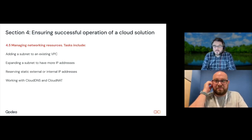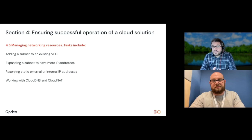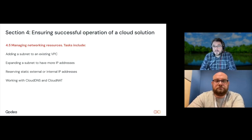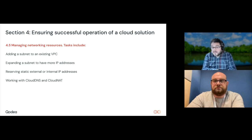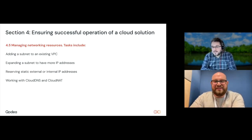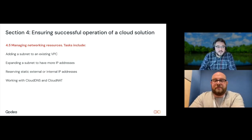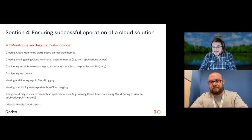These are the sort of things you'd expect an associate cloud engineer to do, which is things like making changes to VPCs, expanding the range of a subnet. I personally have always used tooling to help me with things like that. There's a great command line tool called subnet calc. I cannot do subnet calculations in my head. I've worked with engineers who have. I'm happy for them, but not me. But you'll need some basic knowledge of how these things work, CIDR ranges, that sort of stuff, to answer some of these questions, and also have a familiarity with services like Cloud DNS and Cloud NAT.